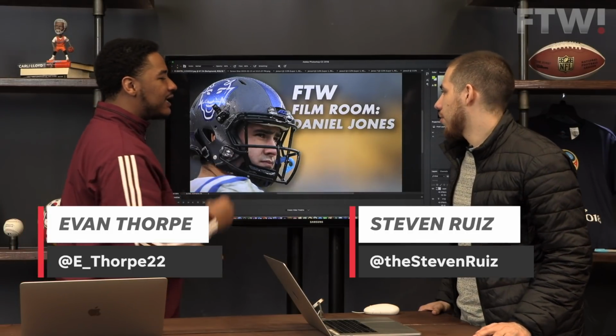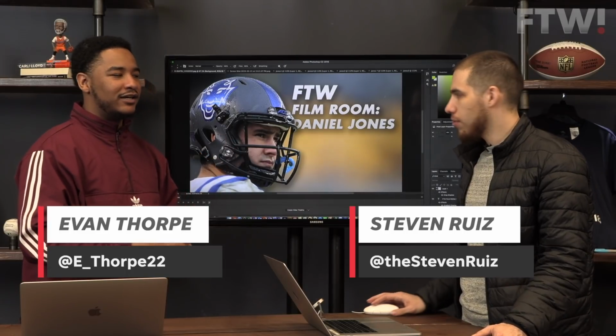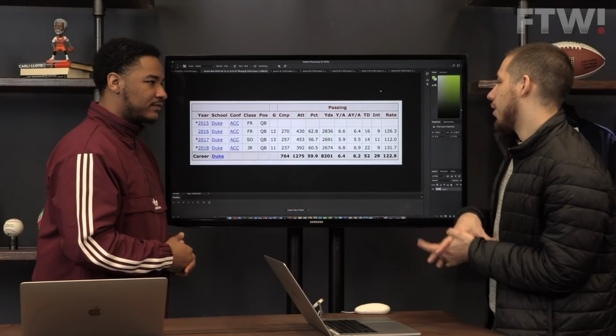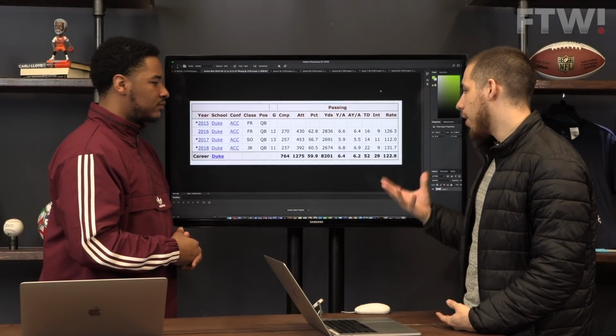And today we'll be looking at Duke's Daniel Jones, and Steven's going to show why the stats might not look as good. The play on the field is better than what the stats show. Yeah, I think this is an example of stats lying and where you need to watch the film to really get an idea of how good he is.